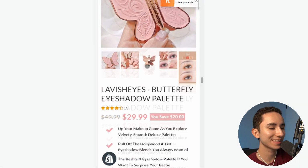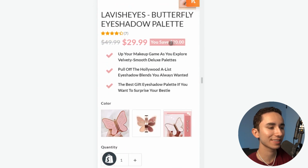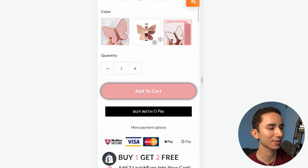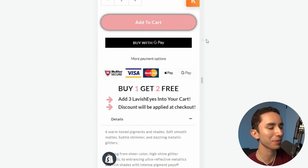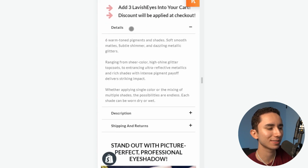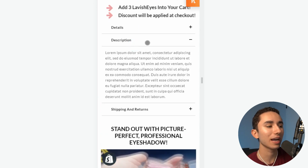We got some good images. We got a good title, reviews that you can click on. Price is looking nice. The you save, I turned it into more of a pink. Got 3 major benefits. Colors looking great. Quantity, add to cart, buy with Google Pay. Trust badges, buy one, get 2 free. What a stunning offer. Details. Description. Oh, wait, I forgot to do that. I think you guys get the point.